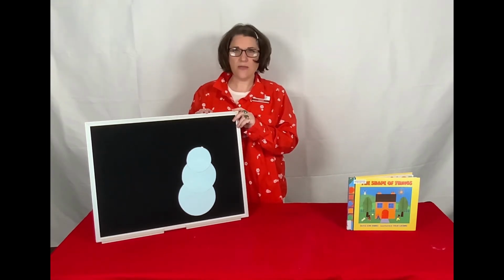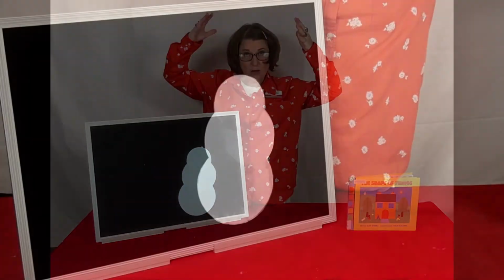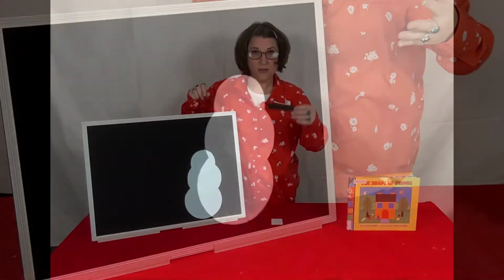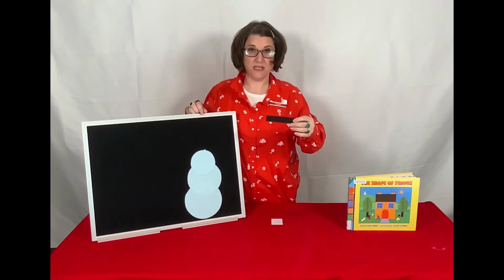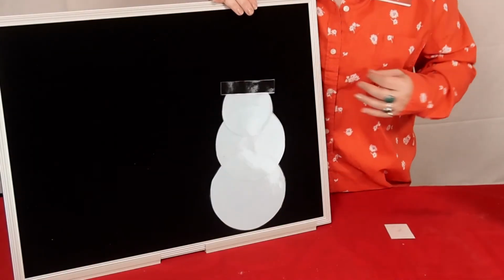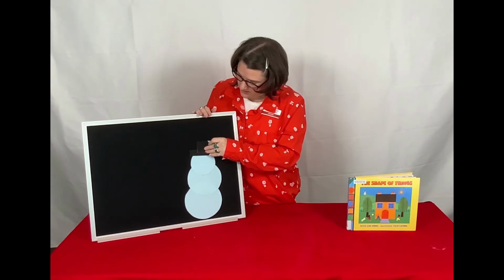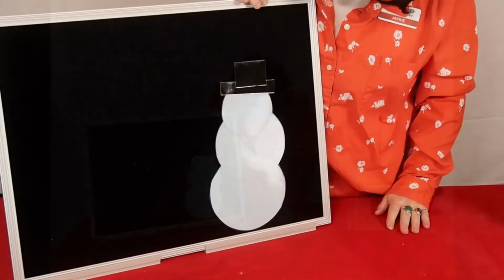Now, what's another thing we think about when we think about a snowman? Do we think about his hat? What shapes might that be? The bottom of his hat would be about the shape of a rectangle. So let's put that here. And the top part of the hat, is that like a square? There we go. Now he has a hat.